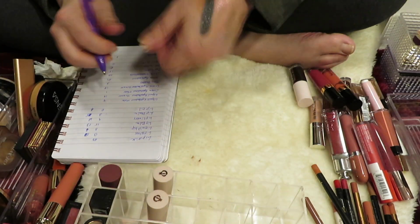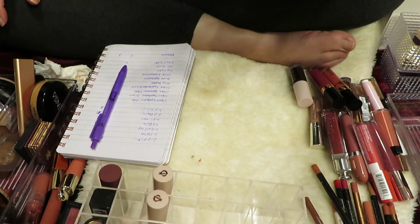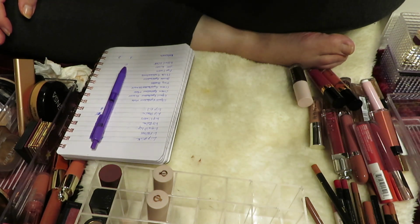1, 2, 3, 4, 5, 6, 7, 8, 9, 10, 11, 12, 13, 14, 15, 16, 17, 18, 19, 20, 21, 22, 23, 24, 25, 26, 27, 28, 29. That's better. Okay. I'll see you in a bit because I got a lot of cleaning up to do.